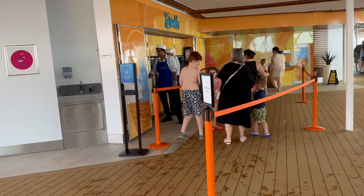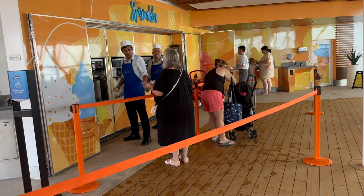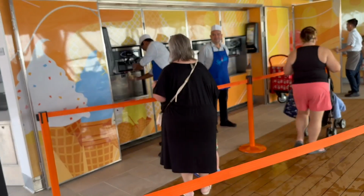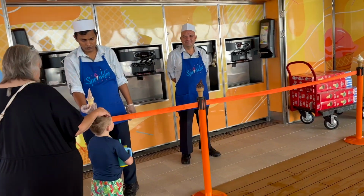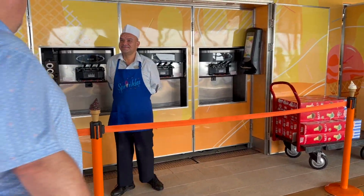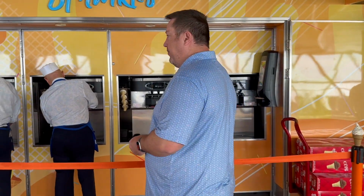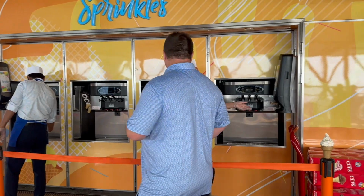And right next to one of the towel stations is Sprinkles. What's different about this Sprinkles, besides them having 4 ice cream cone machines, is they actually have sprinkles. I thought when they were building this, it was going to have more topping choices, but it is literally just sprinkles. Gotta try it.